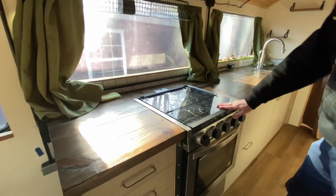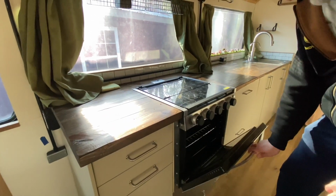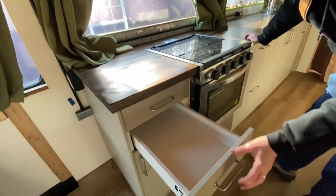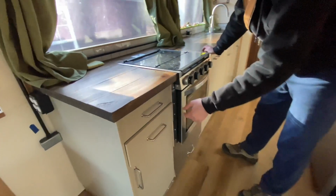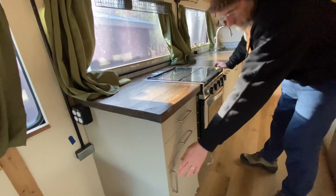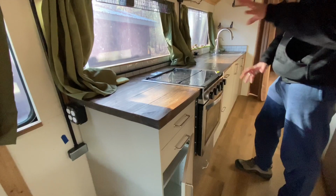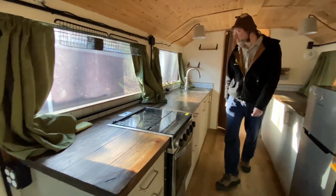Gas stove. Yeah, 3 burner with oven. It's fairly new. It's been used, but it's fairly new. Cabinets are all IKEA and soft close, which is nice. And we may move some of these around to fit our needs.